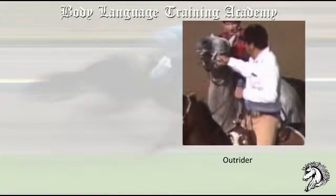Now, this is a picture of an outrider that needs to keep the horse under control, and the horse does not like it. This horse wants to run and is being held back.